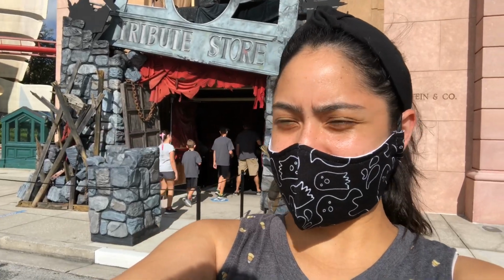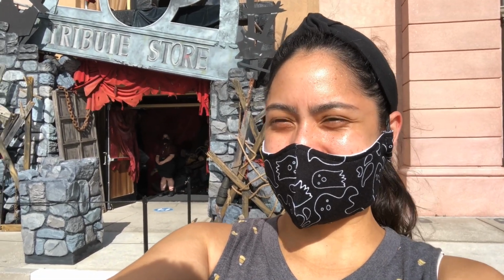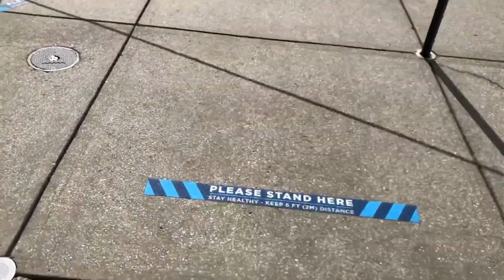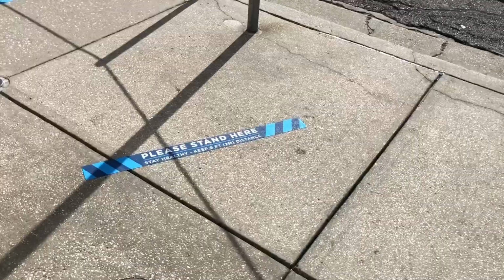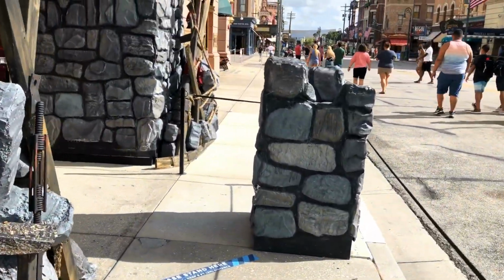We are back at the tribute store, but this time Dominic is going in with me. We're going to check out the 2 new rooms, and I'm excited to eat some food and see Beetlejuice. Let's do this. There's usually a line outside. That's why they have these markers up. It just depends on the day and how busy it is. But we're going to go in.